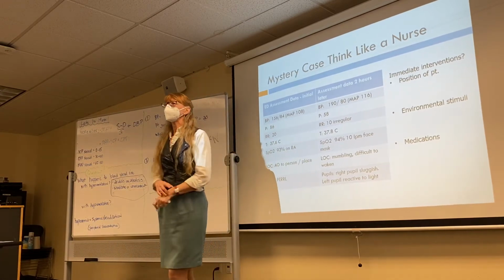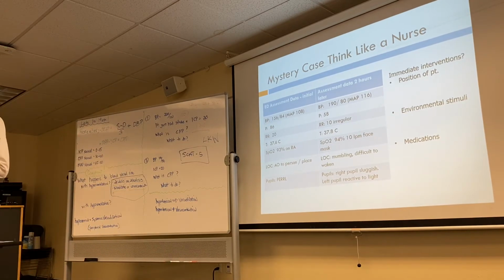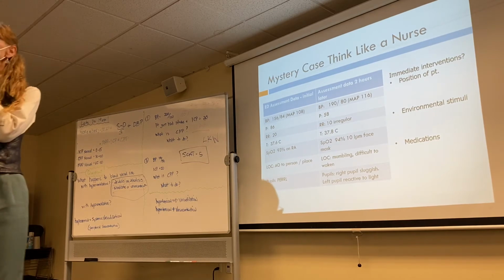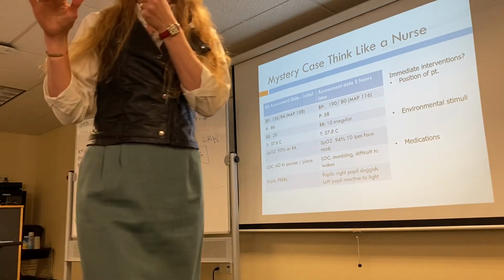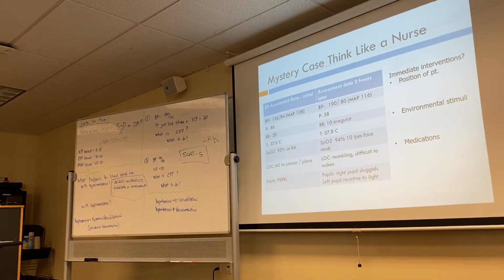Why is it important to maintain normothermia with somebody with a head injury? What does that mean? Normal temperature. It actually increases cerebral metabolism if we're hyperthermic. That's why after somebody has a cardiac arrest and we bring them back, we have return of spontaneous circulation, but they're not awake, they're still kind of in a comatose state.